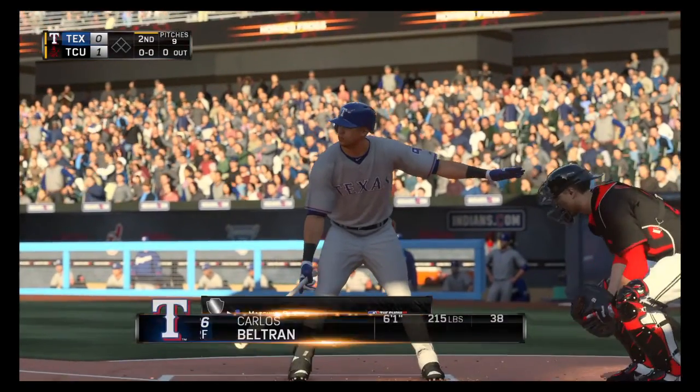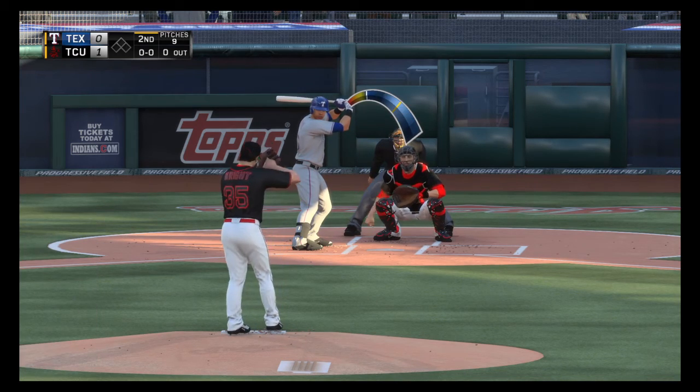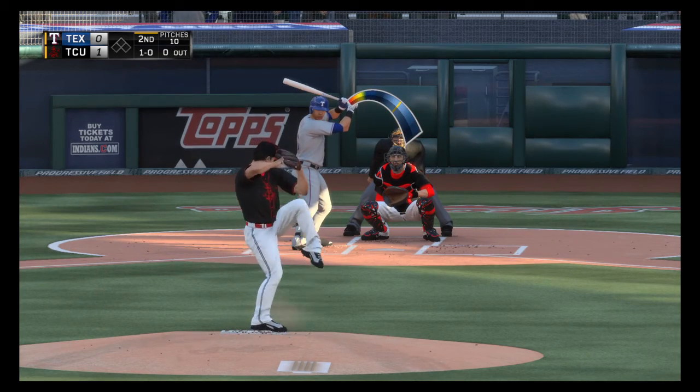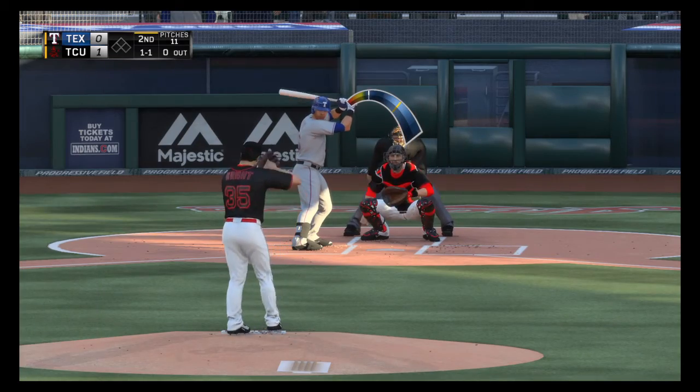Carlos Beltran makes his way to the plate. He'll get us started here in the top of the second. And throw a fastball to trick Beltran. Inning starts with a fastball. They didn't really trick him. It's 1-0. Now he throws a strike. And a strike to even the count. 1-1.